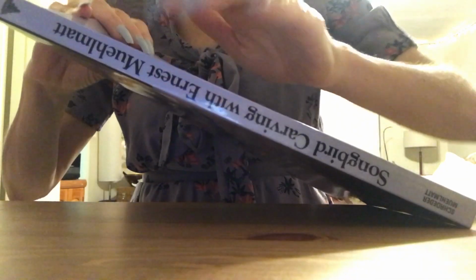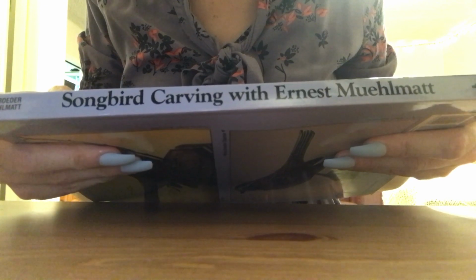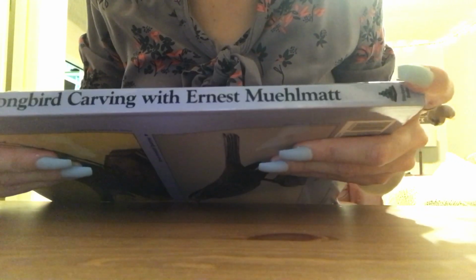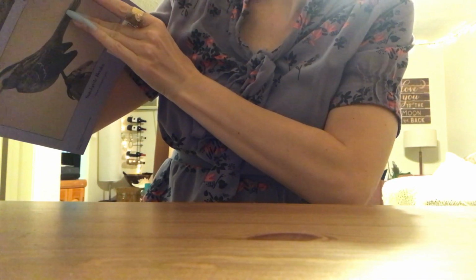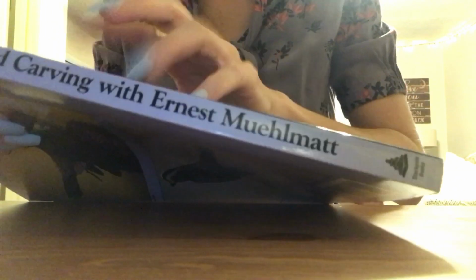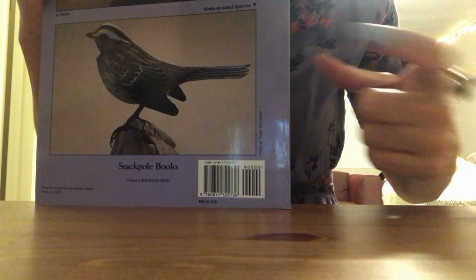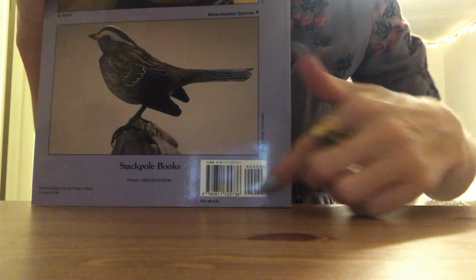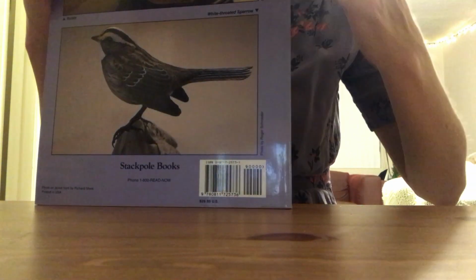This is a book. I want to put it the right way. Okay, Songbird Carving with Ernest. I'm trying to read upside down and backwards. Let me see. Mule mat. And I chose it for the lavender sides, like outer portions of this design in the back.